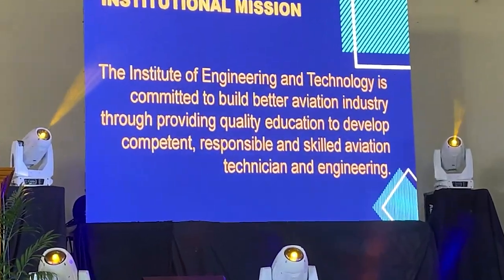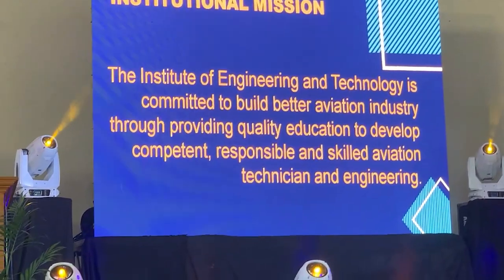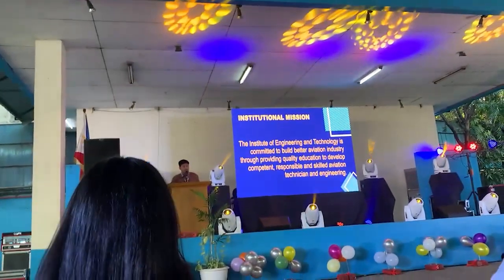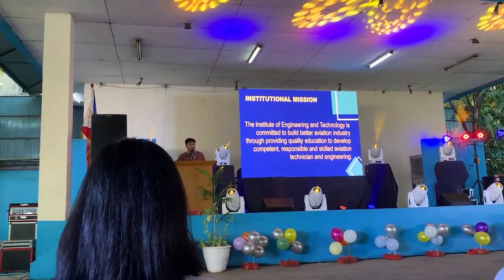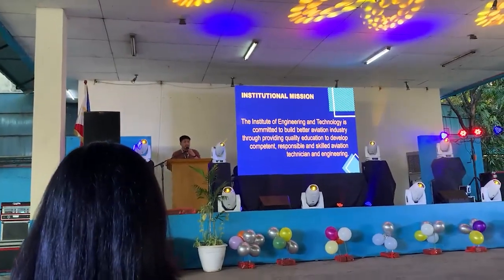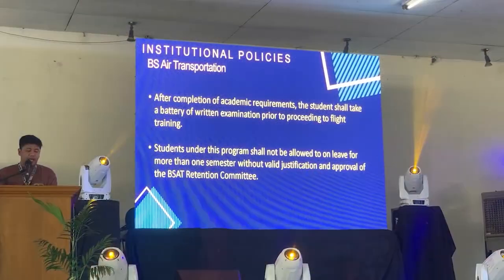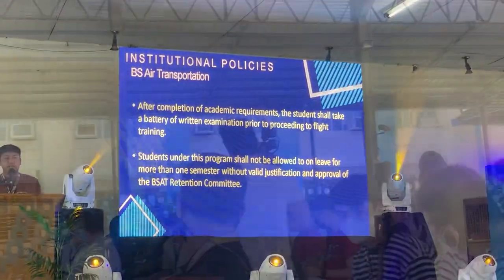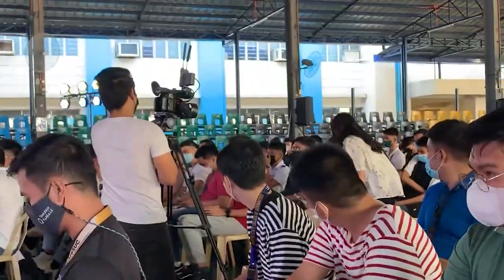Remote and skilled aviation technicians and engineers. And we are also offering Bachelor of Science in Aeronautical Engineering, a 4-year degree program. I see the students who are currently enrolled for BS Aeronautical Engineering. Members of the faculty are present at this event as well, as freshmen are oriented about policies of the school.